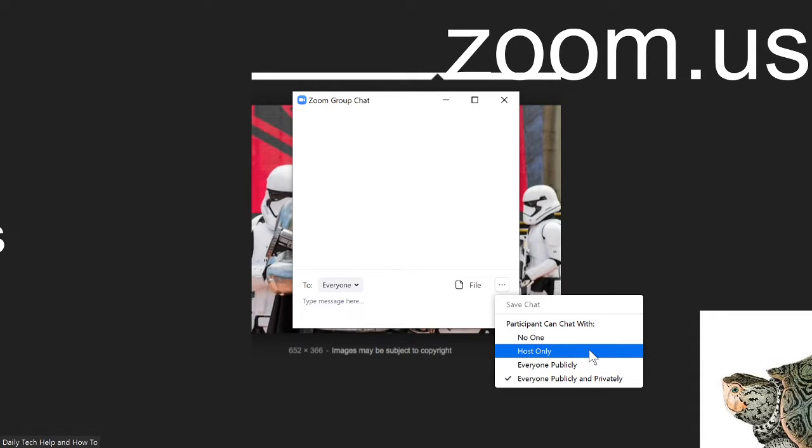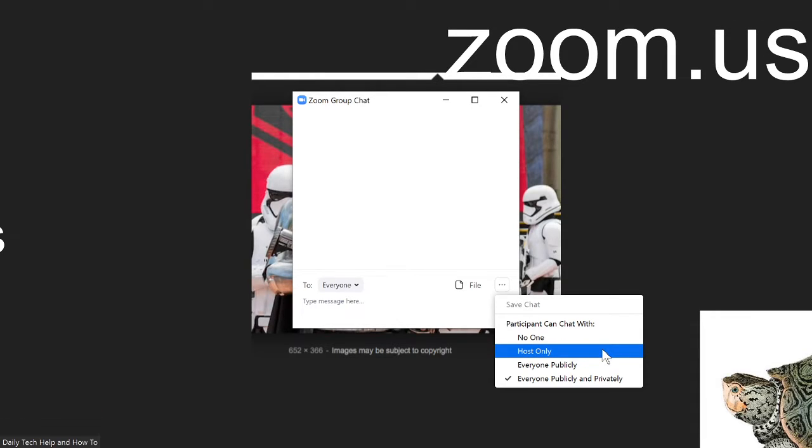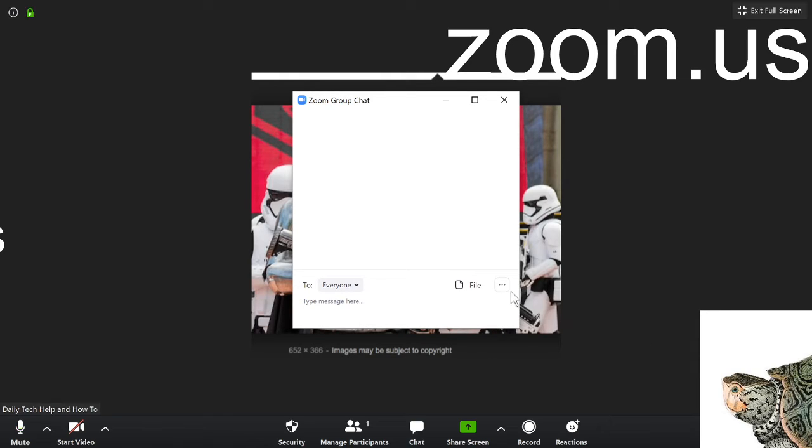If they click host only, that means that even they cannot chat with anybody else. Which means that they can't be saying, "Hey, what did you get for question 6? I didn't do it." privately, without the teacher knowing, because now you can know. Just click host only, and there, bam.